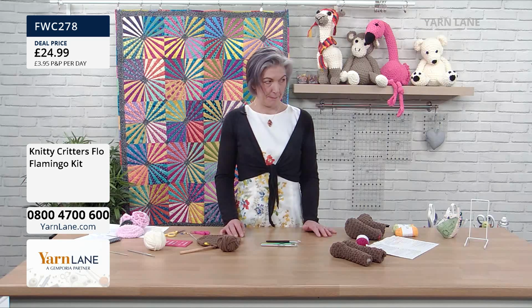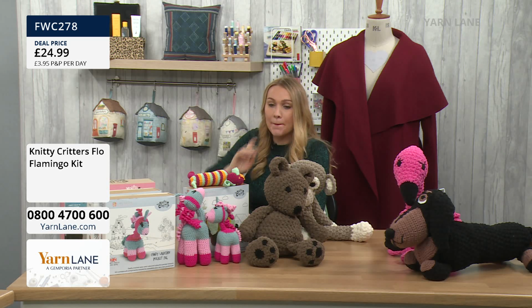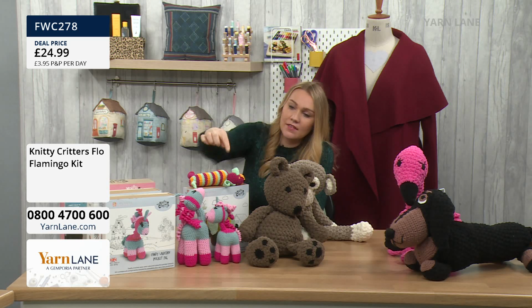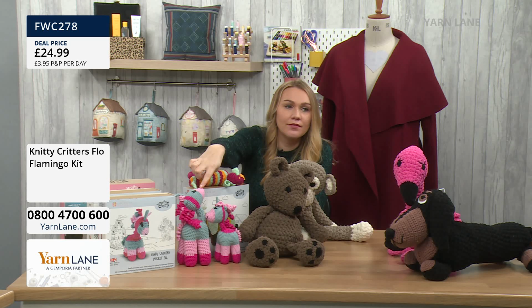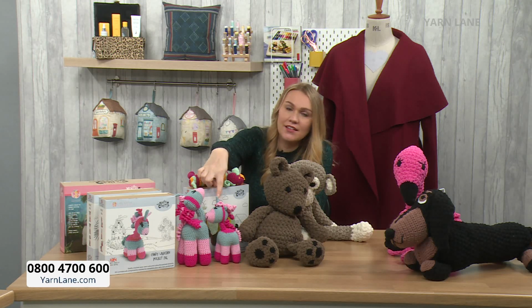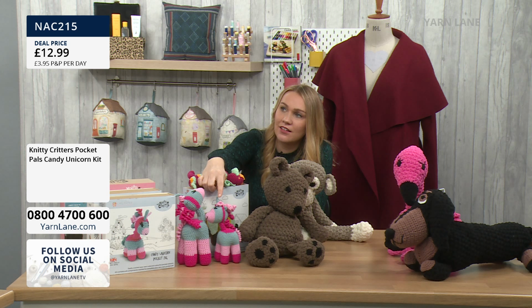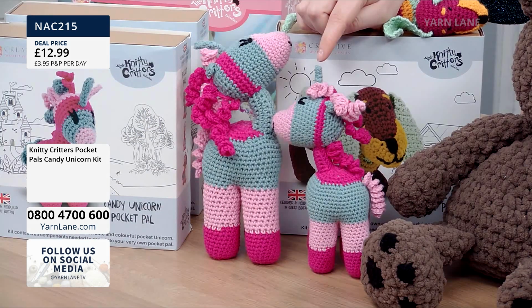So if you go up a size, you'll get a bigger toy? Yes. So you'll see your pocket pals there. You've got 2 different sizes unicorn. Identical pattern. You can see the change in colour at the same places. Identical, just in different hook sizes. There is enough yarn in the pocket pals to either do 2 small or 1 large. Oh, right. Okay, brilliant. That's good value, isn't it?